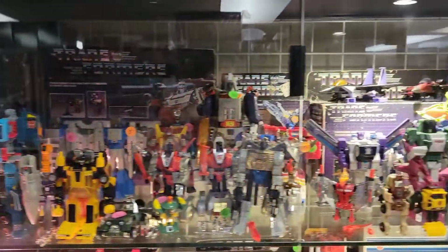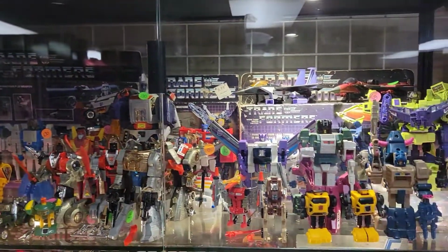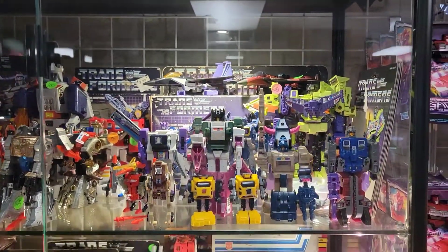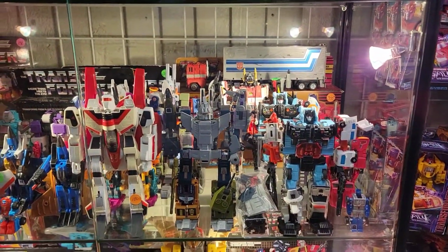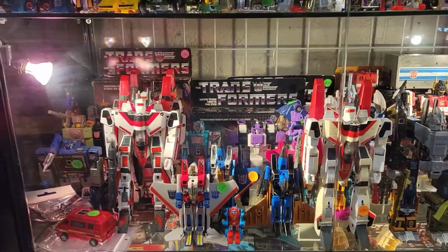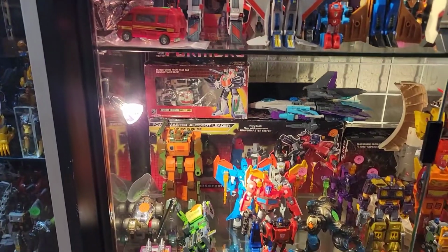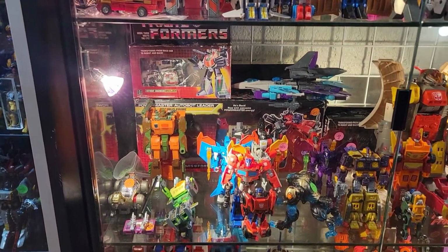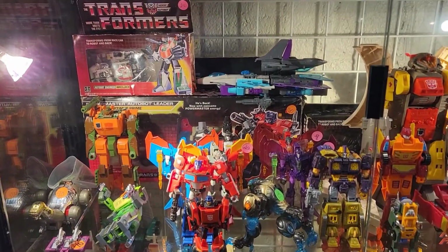And then up here we got Double Dealer, some Dinobot action going on, G1. See that Octane, that Devastator, Quake. Got a Defensor G1, a Bruticus, a couple of Jetfires, some Seeker action, that G1 Soundwave, Ironhide. Goodness, like I said, just awesome. The Dreadwing caught my eye in the back there.